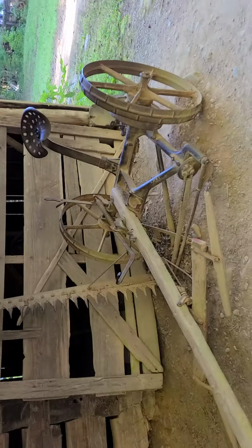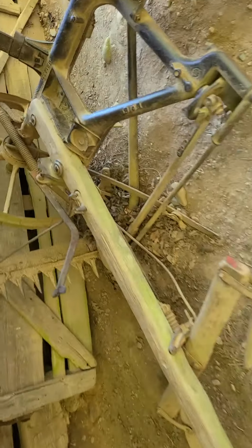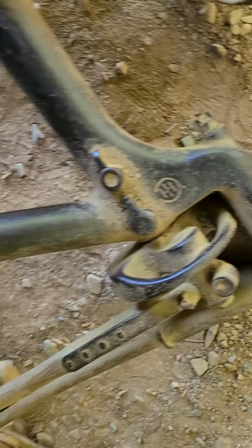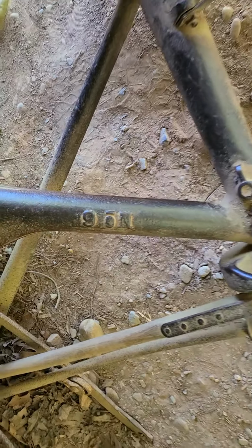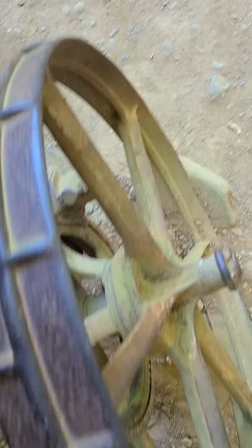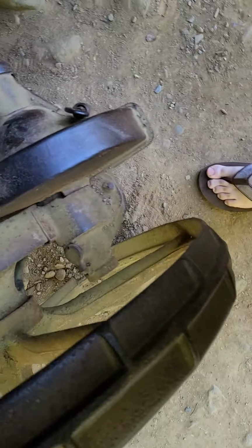Okay, I always like to see this thing when I come up here. This is an International Harvester. This is number 6. This is a sickle bar mower. This thing is propelled by these wheels right here.